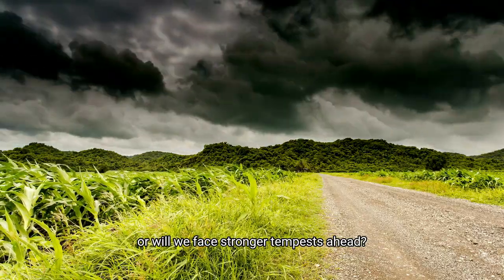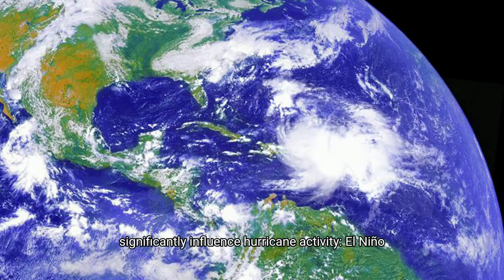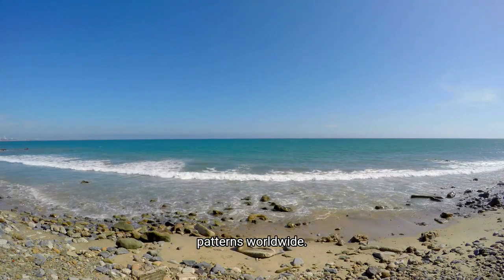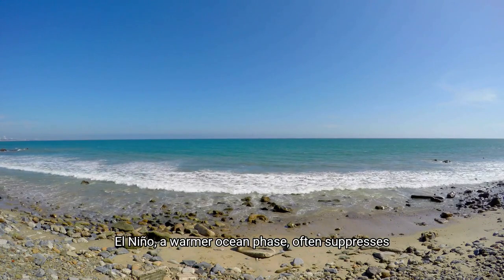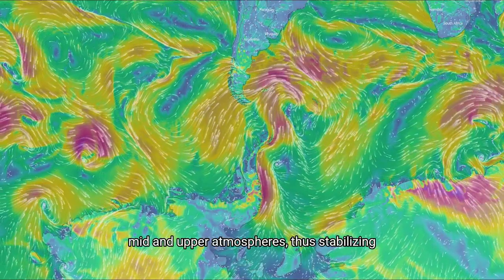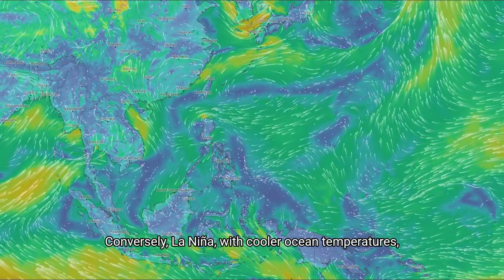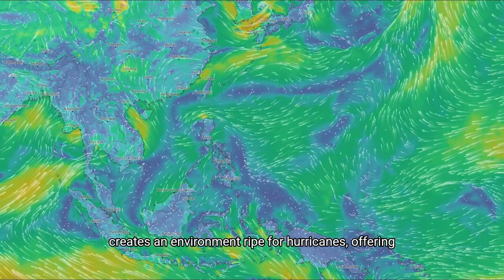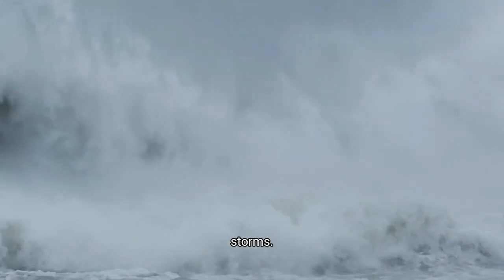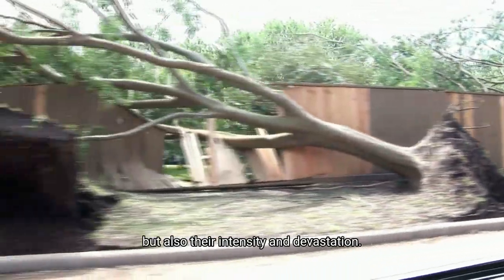In the dynamics of our oceans, two powerful forces significantly influence hurricane activity: El Niño and La Niña. In the vast Pacific, these phenomena shape weather patterns worldwide. El Niño, a warmer ocean phase, often suppresses hurricane formation in the Atlantic by warming the mid and upper atmospheres, thus stabilizing conditions. Conversely, La Niña, with cooler ocean temperatures, creates an environment ripe for hurricanes, offering reduced wind shear and cooler air that foster more frequent and intense storms. This oscillation doesn't just alter hurricane frequency but also their intensity and devastation.